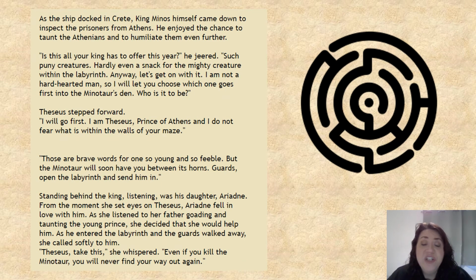As the ship docked in Crete, King Minos himself came down to inspect the prisoners from Athens. He enjoyed the chance to taunt the Athenians and to humiliate them even further. "Is this all your king has to offer this year?" he jeered. "Such puny creatures, hardly even a snack for the mighty creature within the labyrinth. Anyway, let's get on with it."